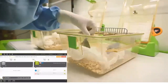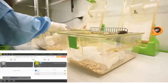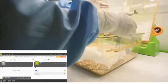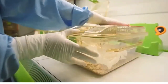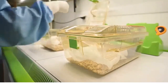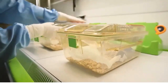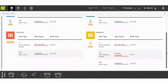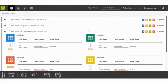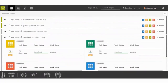So once all the cages have been changed, all the tasks for the bedding cage change in the DVC system appear as completed. The system will also update the real-time status of each task assigned, and in the event the animal caretaker cannot complete the task, they can document this information in the system, and the manager can either schedule another animal caretaker to complete this task or assign this task to be completed on the following day.